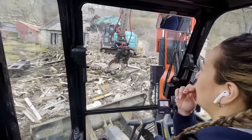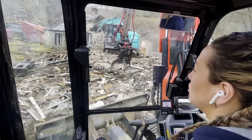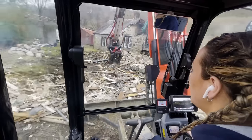Section of the roof to get taken off, which is wood, and then there's a wee extension at the back as well, so that'll all get taken down.